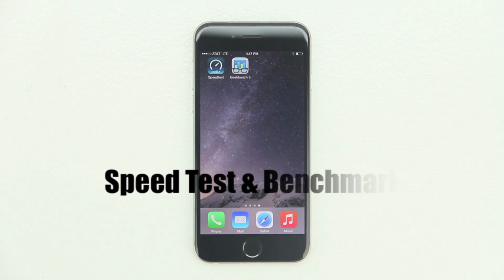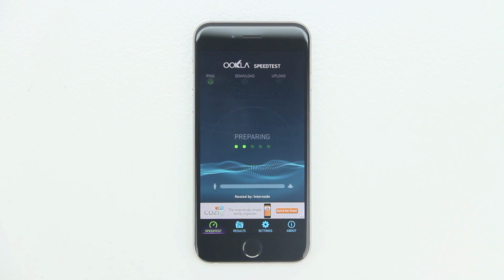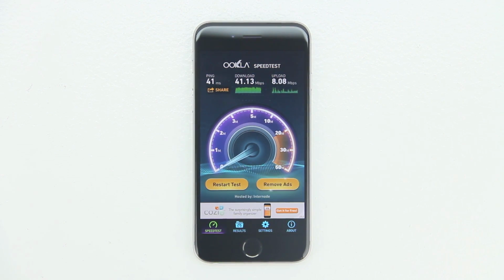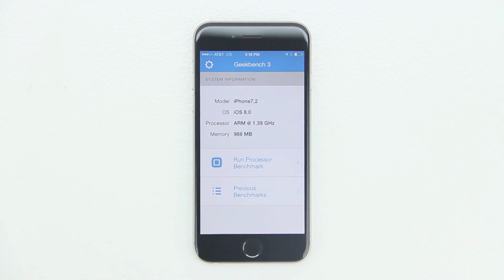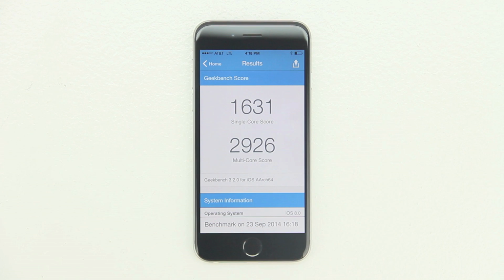Next up, we ran some speed tests as well as benchmarks, and the iPhone 6 has a 1.4 GHz dual-core A8 processor with Apple's M8 Motion coprocessor and 1 GB of RAM. So we ran a speed test using speedtest.net, and right away we get a ping score of 41, a download speed of 41, and an upload speed of 8 megabytes per second. Next up, we ran a benchmark test via Geekbench 3, and something strange is it registers my iPhone 6 as an iPhone 7. Either way, our results show a single-core score of 1,631 and a multi-core score of 2,926.